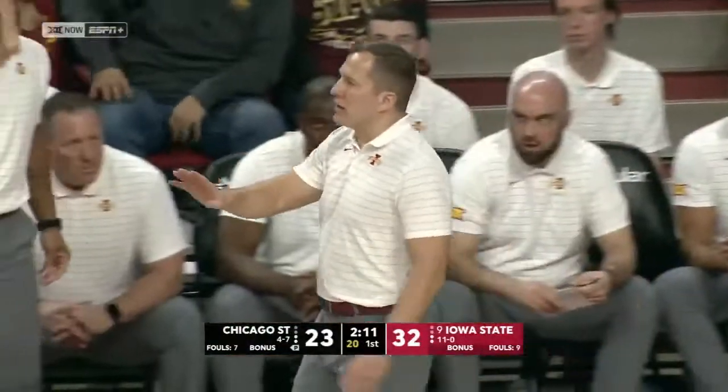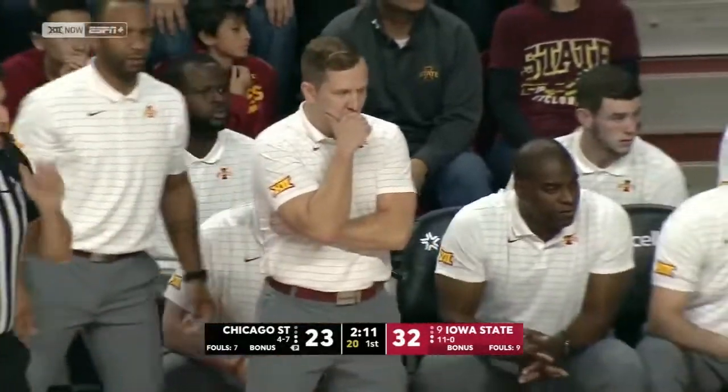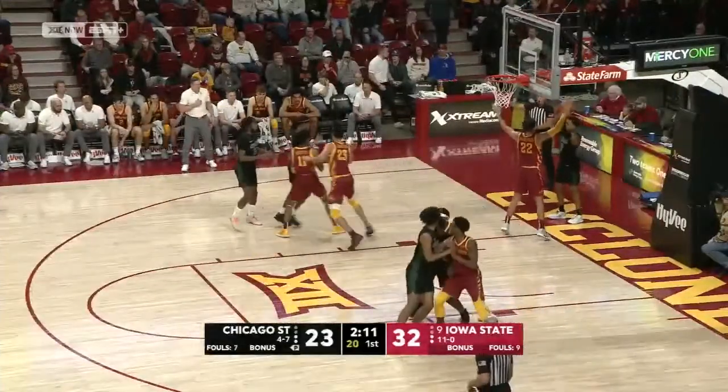Yeah, the Cyclones, I think, are a little rattled right now. The turnovers have gotten to them a little bit. That's not being aware right there. They just, again, need to collect themselves and just kind of get back to what they were doing earlier in this game.